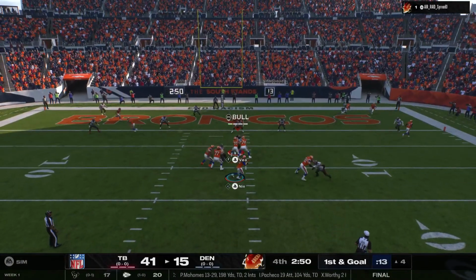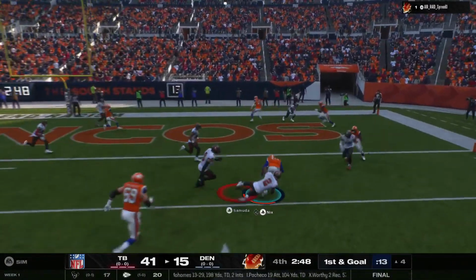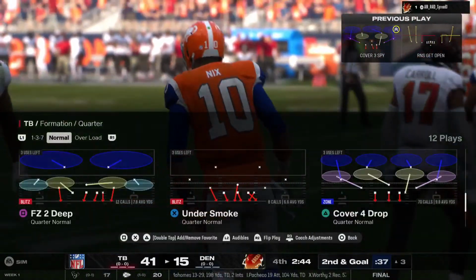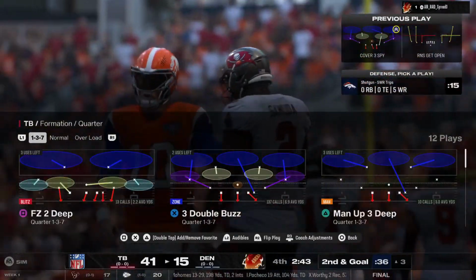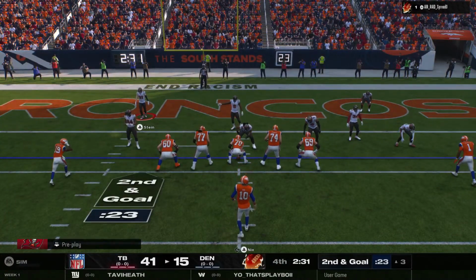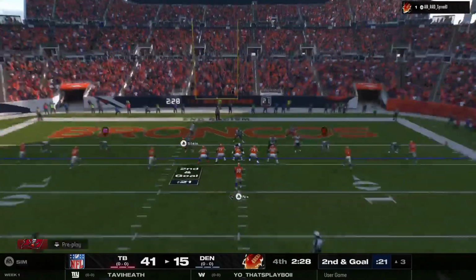Here's Nix to throw. It's a nice job here defensively. Down here tight, it's easy to be so concerned about stopping the pass that you lose sight of the quarterback when he decides to become a runner. Not the case here. Picks up a little positive yardage, sets up 2nd and goal.